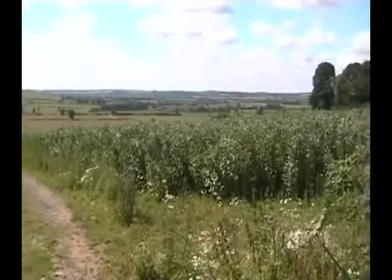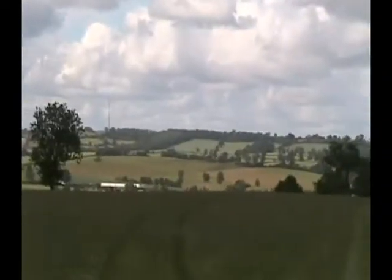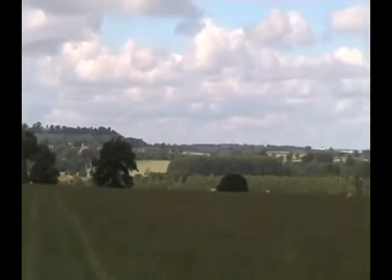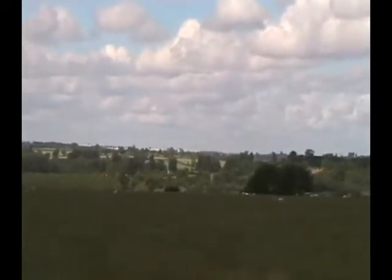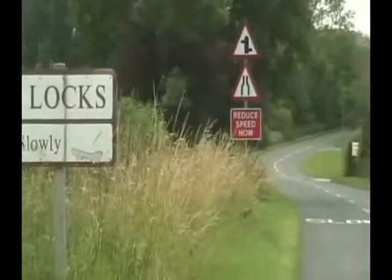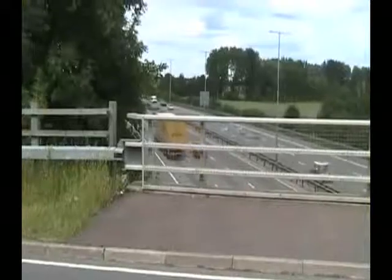From this vantage point, one can see the last remaining mast of the Daventry wireless station. Another set of masts that could also be seen from this point was the Rugby wireless station. These too have been demolished. An unusual feature of Wilton Locks is that you can see 4 of the major transport systems within a few hundred yards.